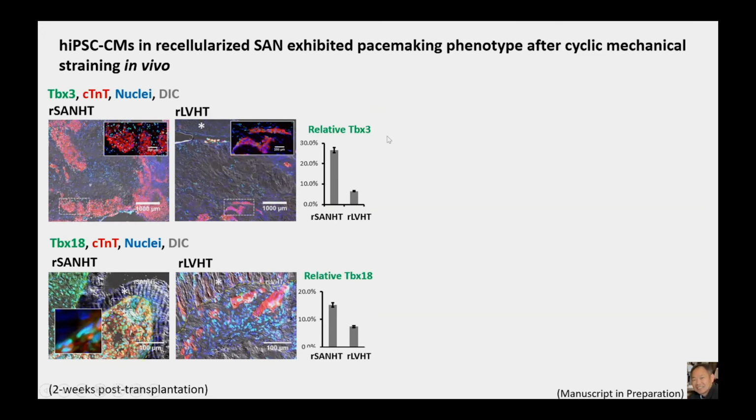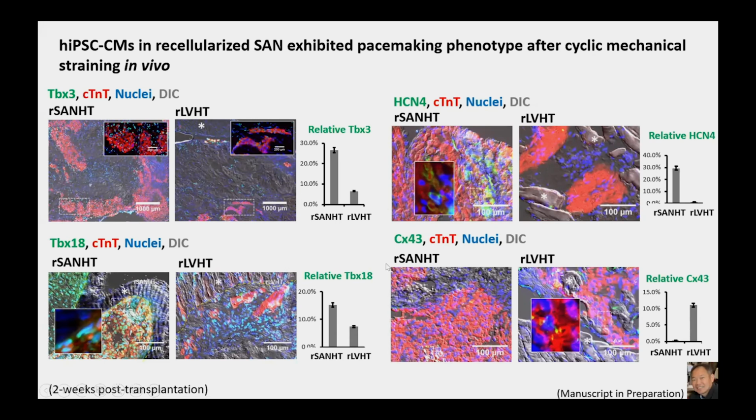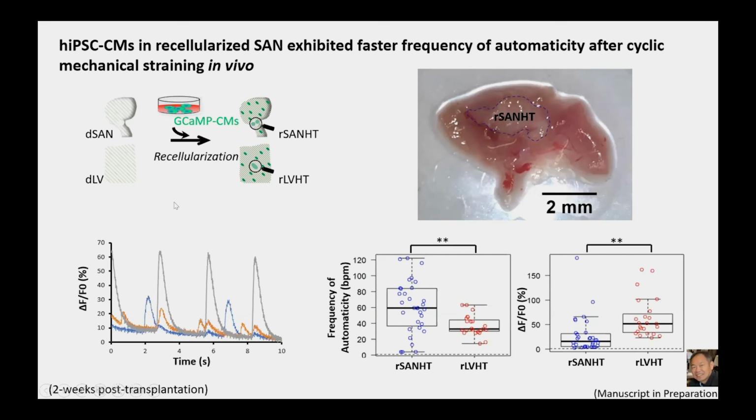And then we looked at the pacemaking markers in these iPSC-derived cells that were recellularized onto the sinoatrial matrix versus the left ventricular matrix. So for pacemaking markers TBX3 and TBX18, there's definitely higher expression of those transcription factors in cells that were cellularized into sinoatrial versus the left ventricular matrix. And the pacemaking channel HCN4 also has higher expression in the iPSCs that were grown in the sinoatrial matrix relative to the left ventricular matrix. And then the contractile marker connexin 43 is actually higher in the left ventricular matrix. So all these are indicating that we have more of a pacemaking phenotype in iPSC cardiomyocytes that were cellularized in the sinoatrial node.